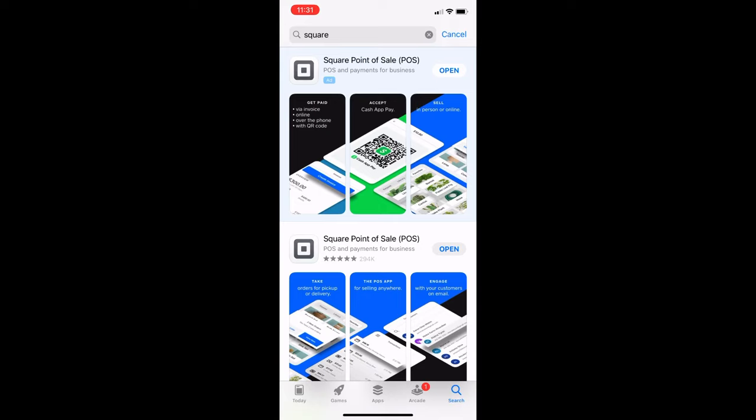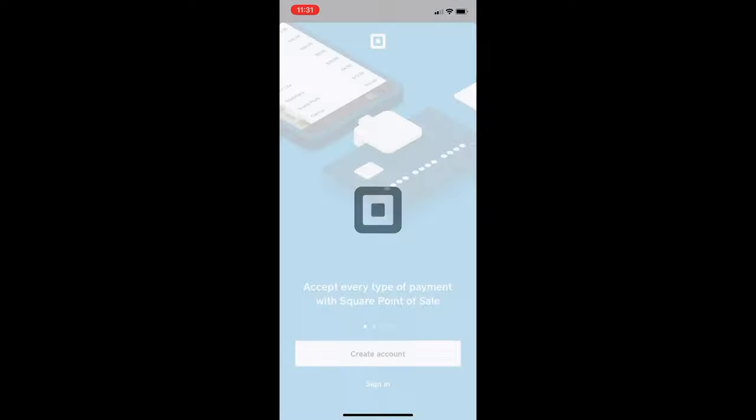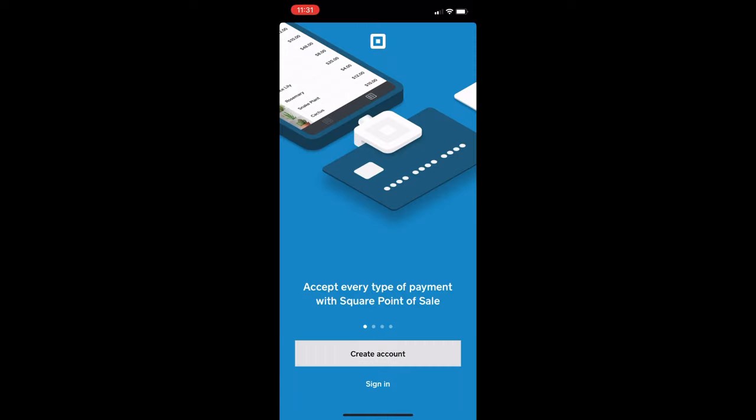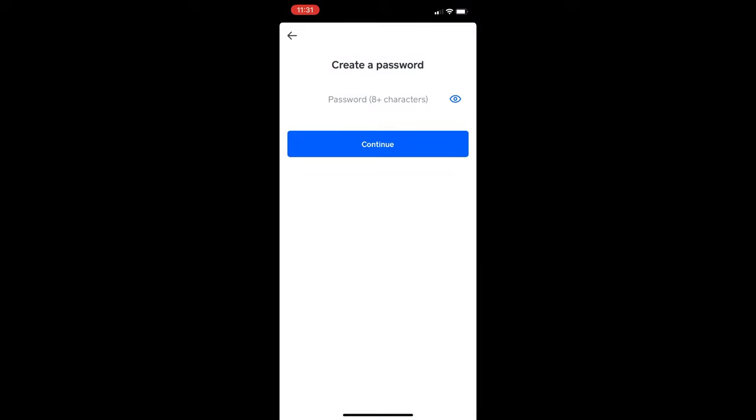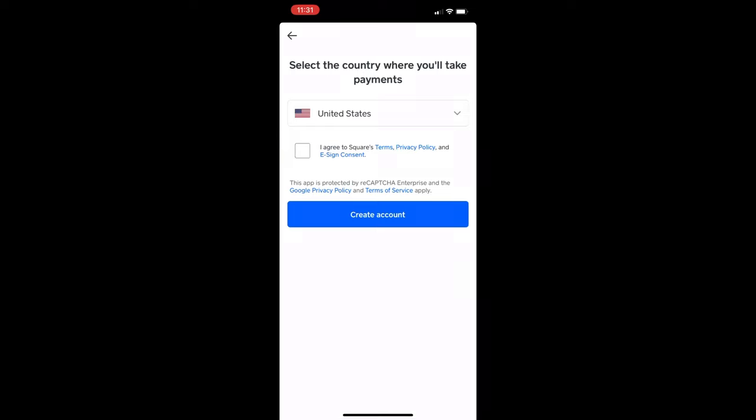You're going to go in the App Store or Play Store and download the Square app. You're going to create your account, enter your email address, create a password, and select the country that you're in.